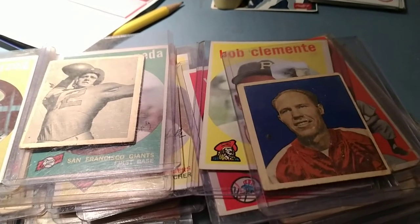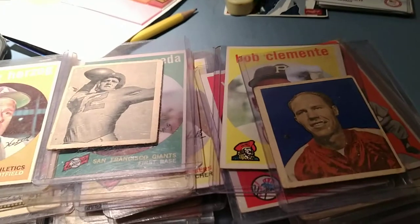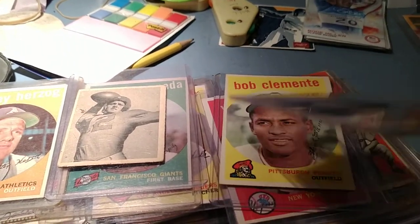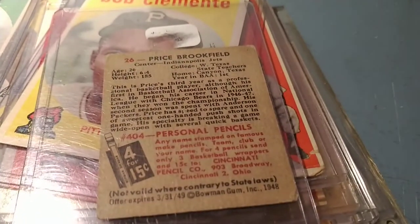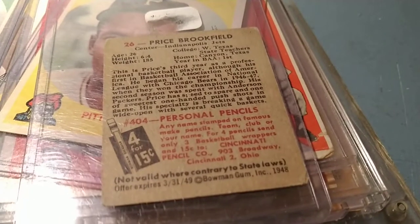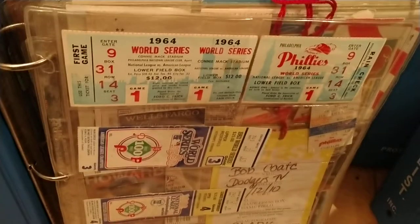Last two. One's an old basketball card. One is, boy, that's an old football. It's probably a 49 Bowman football. But this one is a guy named Price Brookfield for the Indianapolis Jets basketball team. 1949 Bowman, 48 Bowman. This book here has nothing but Phillies artifacts.